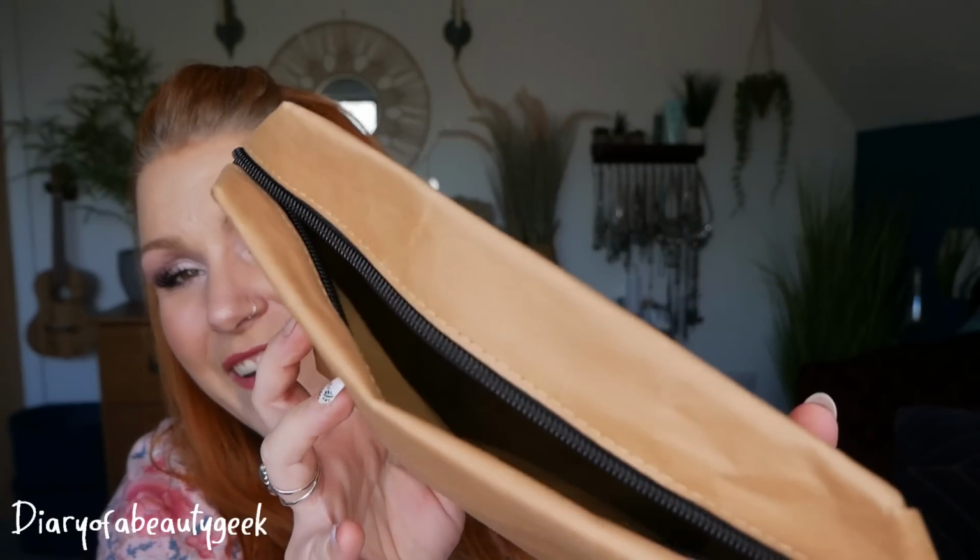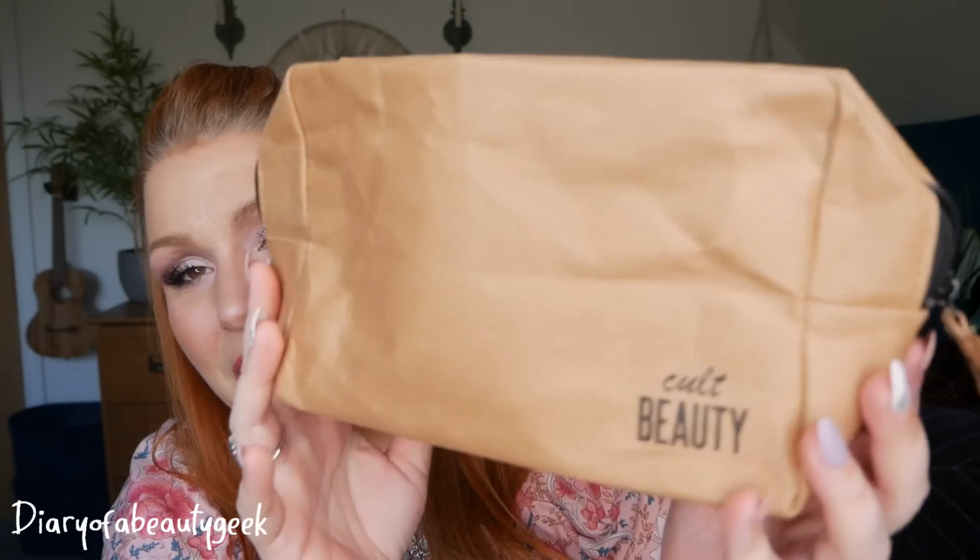But I thought all the products would come in this, see? Look at that. I love the idea of that. I thought that was brilliant. But no, it came in this bag as well, so this will come in handy actually. Maybe put my hair extensions in if I'm going away for the weekend or something. All right then, so I'm gonna get all the products out and I'll go through them one by one.